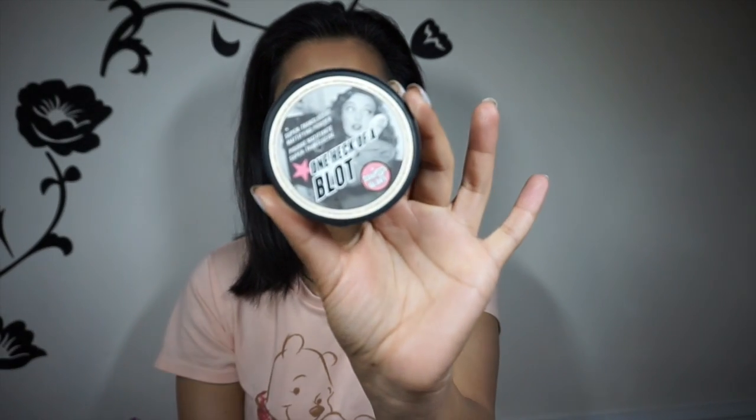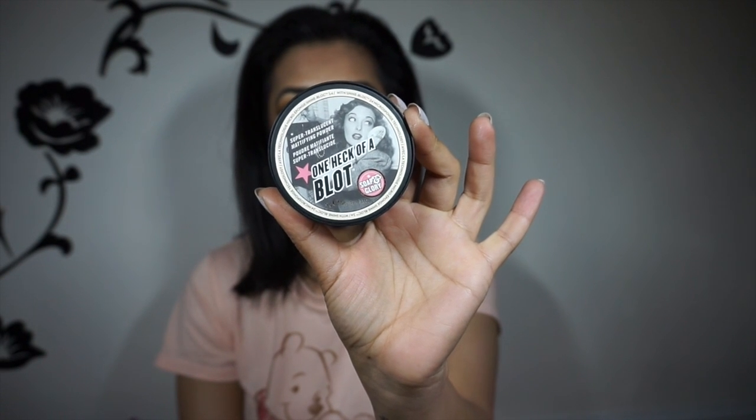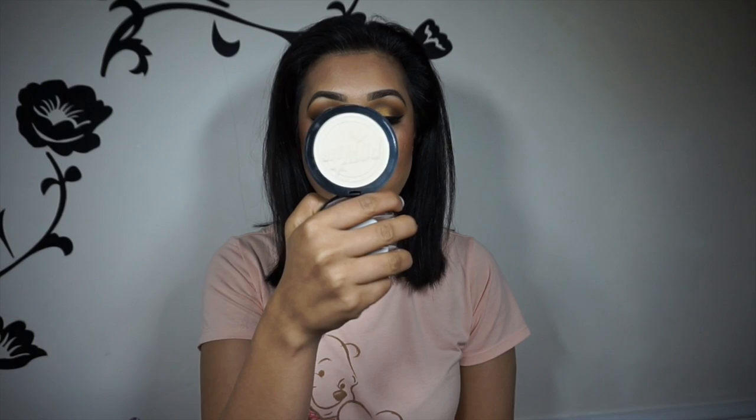So I got this one, which is called One Heck of a Blot. Absolutely love their really retro packaging, and it's a translucent mattifying powder. Now, I have always used my MAC blotting powder. Looks like this, which is obviously white and scary. Now, I do think this is pretty good, but I have to be very light-handed.